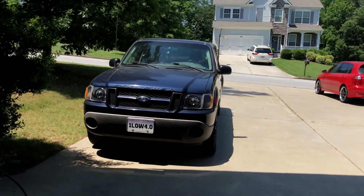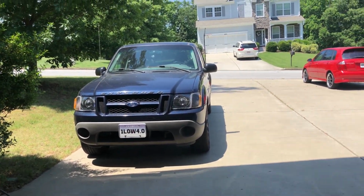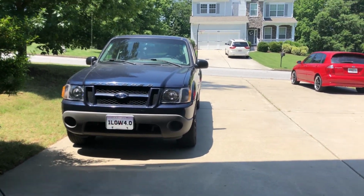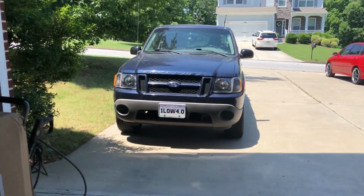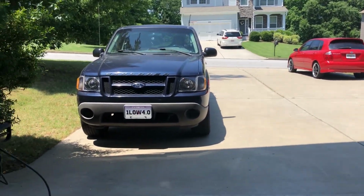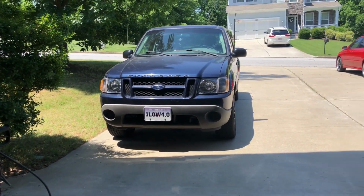But yeah, that's kind of that for now. I thought I'd give you guys just a short little update on the truck and its shape right now, why it isn't on the road still. We're working on that. I'm hating it too, because I want to be out driving on this thing and enjoying the weather and enjoying the drives in this thing, because I do love this truck just to death.